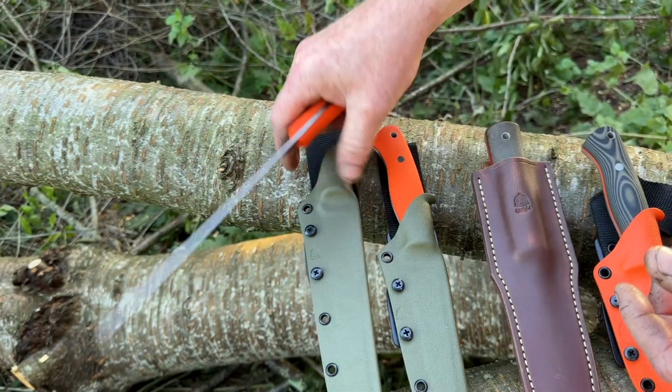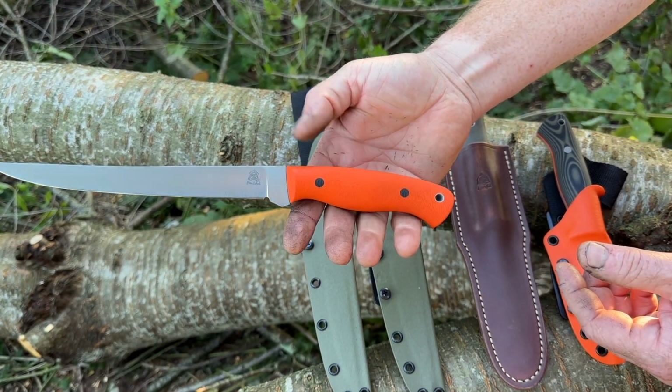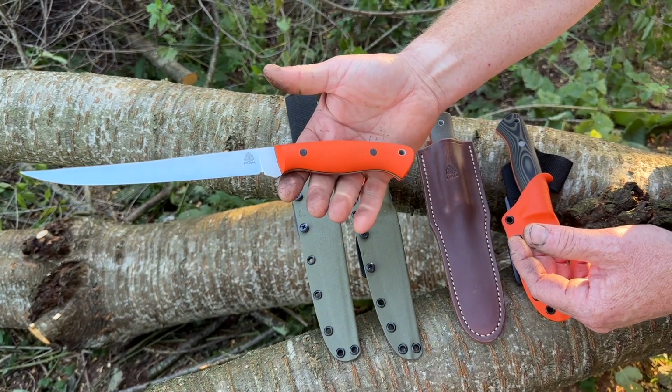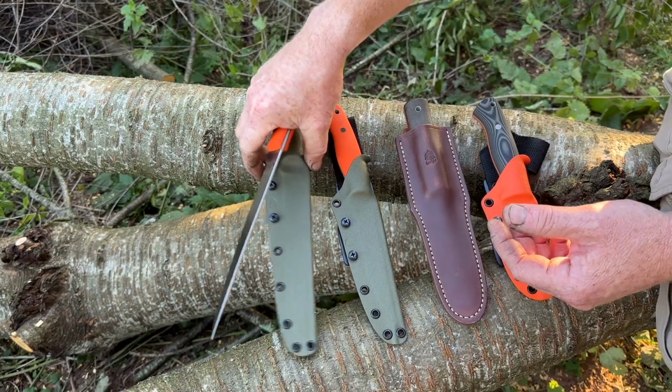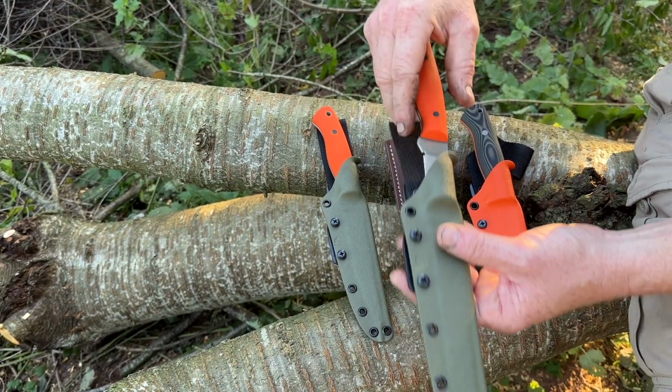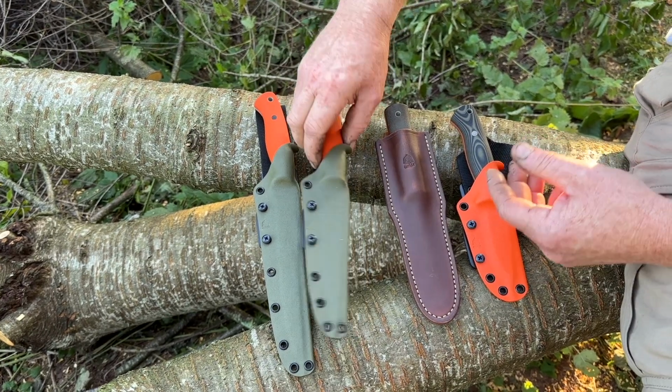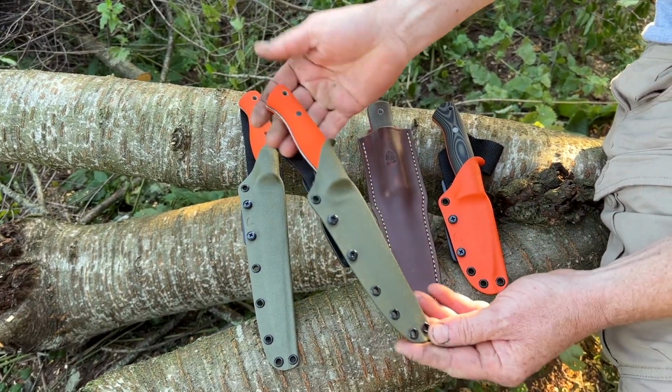So yeah, really like that one. This has got a hunter orange handle, black liners, and then black micarta pins on that one. So again, totally weatherproof knife that you can take out fishing, and if you do get your fish and you've managed to fillet them up, you can clean it really easily as well.